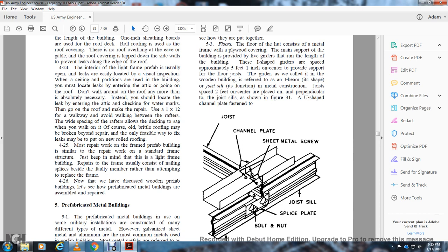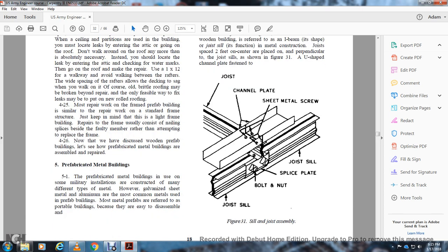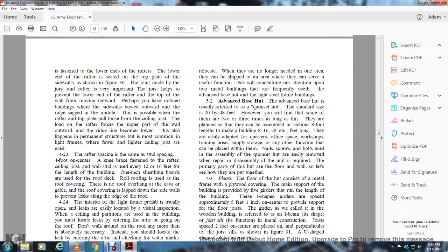5. Prefabricated metal buildings. Prefabricated metal buildings can be constructed with many different types of metal. However, galvanized sheet metal and aluminum are the most common types of materials used with the prefab. Most prefabs are referred to as portable buildings, where they may be assembled and relocated when they are no longer needed in one area.